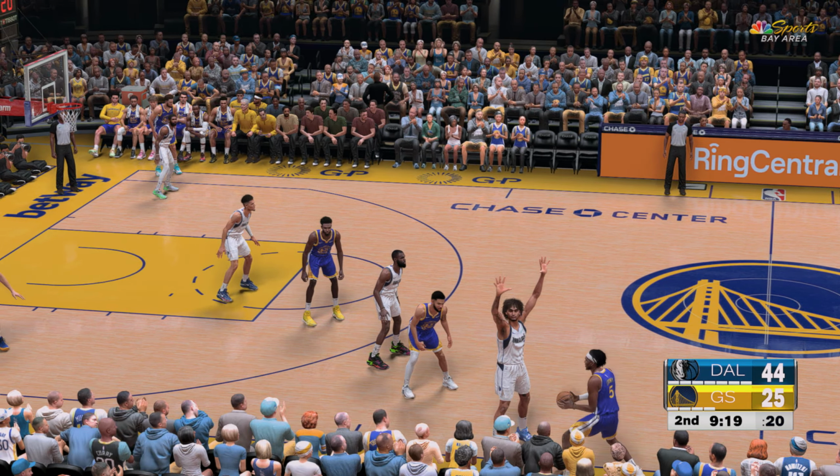Yeah, they're hoping to turn things around with this timeout. Yeah, this is why you hate to lose momentum. It can be hard to get it back.